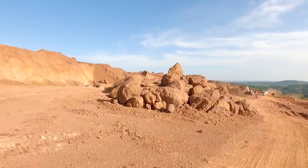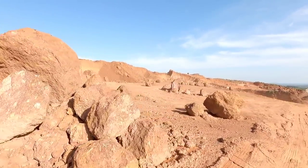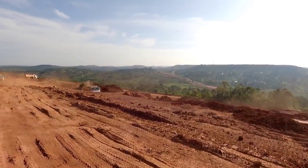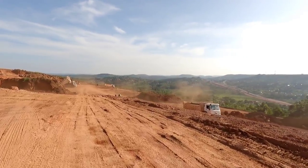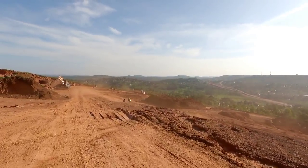So this is where the marram is excavated, guys. These are very big rocks, huge stones. The place is excavated, and my God, we are on top of a hill. Those are heavy trucks fetching marram from here to the valley, down the valley. So this is how it is, guys.